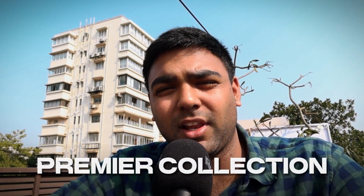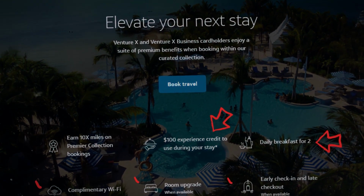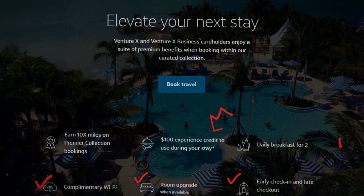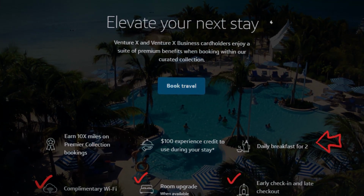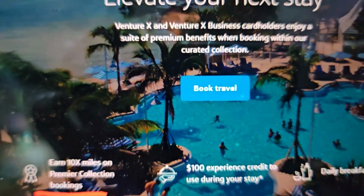This next benefit wasn't there a year ago, and it's been more recently introduced, and it's something known as the Premier Collection. At certain properties, you get a $100 experience credit, daily breakfast for 2, and other premium benefits. And when you make your bookings through the Capital One travel portal, you'd be earning 10x miles on those bookings as well.